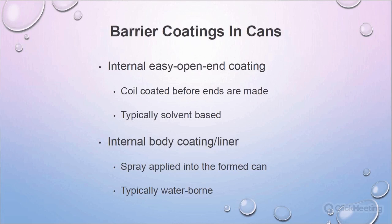The internal body coating or liner is applied after the can is formed. The can is formed, it has lubricants on it. The lubricants are cleaned off. The aluminum is etched with the cleaner and baked, and the coating is applied to the freshly cleaned can after it's made. After the coating's applied, it's baked, and then the shoulder is formed on the can as a final step. Typically, can coatings have been waterborne for the last 30, 40 years. But that's the one that gets the most attention when we're looking at can coatings, the body coating.